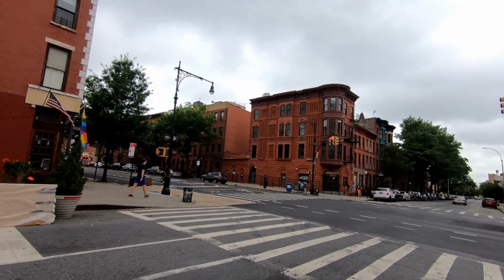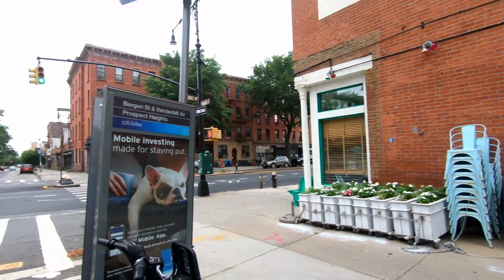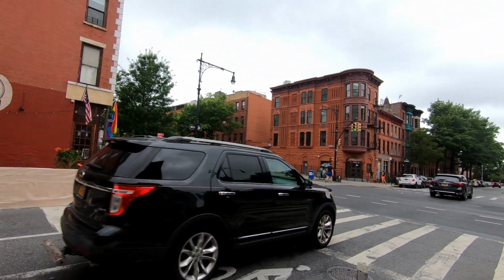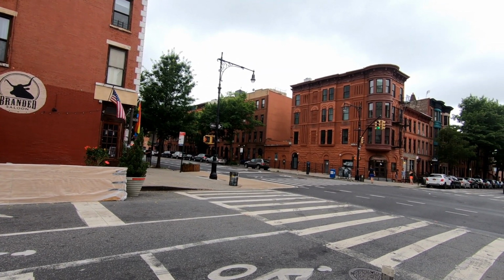I'm going to put on the mask and my helmet, and we'll take a short city bike ride through Prospect Heights, Brooklyn, and Park Slope in Brownstone, Brooklyn.